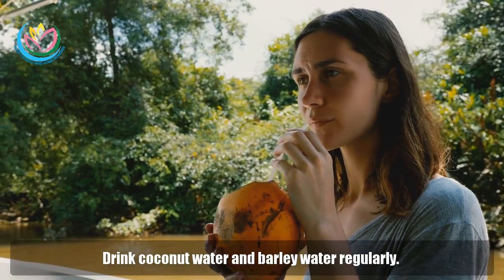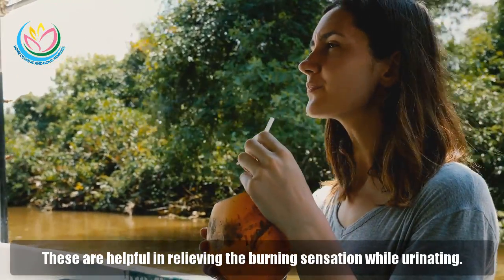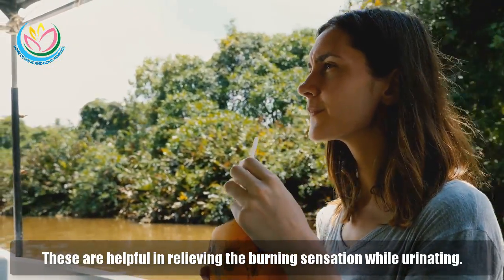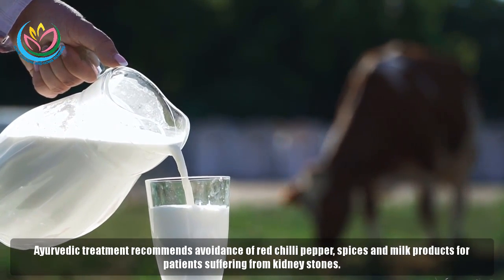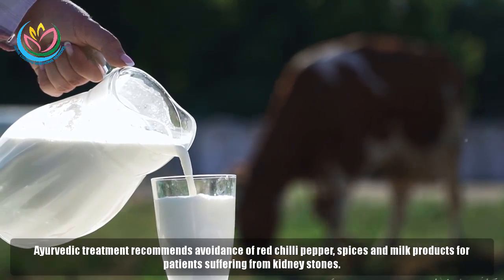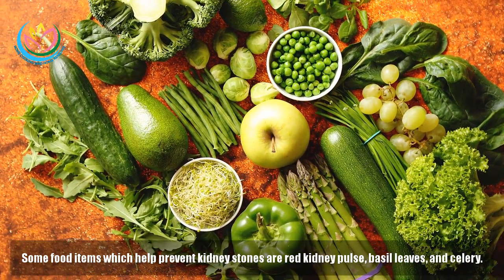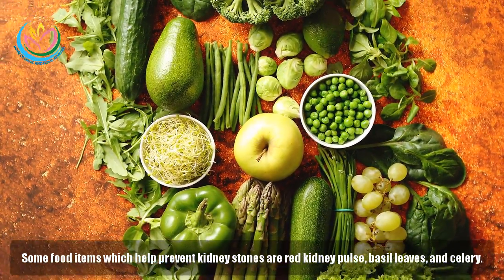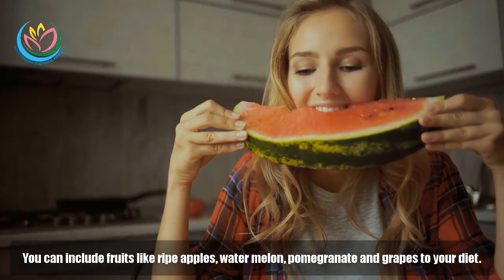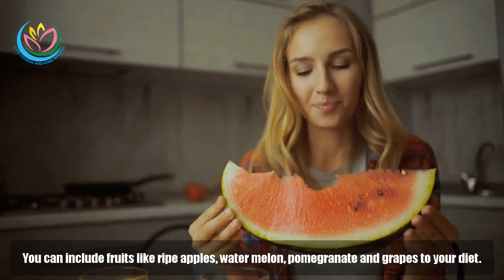Drink coconut water and barley water regularly. These are helpful in relieving the burning sensation while urinating. Ayurvedic treatment recommends avoidance of red chili pepper, spices and milk products for patients suffering from kidney stones. Some food items which help prevent kidney stones are red kidney pulse, basil leaves, and celery. You can include fruits like ripe apples, watermelon, pomegranate and grapes in your diet.